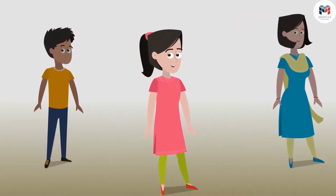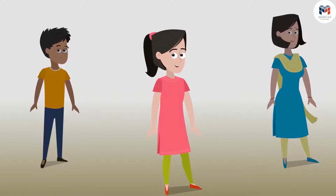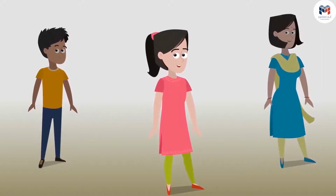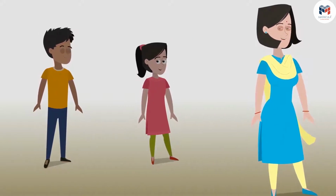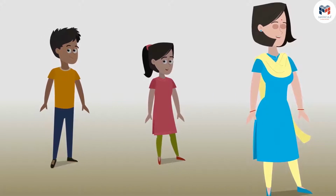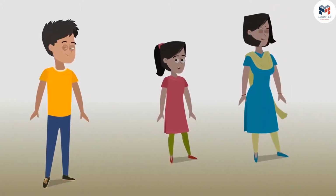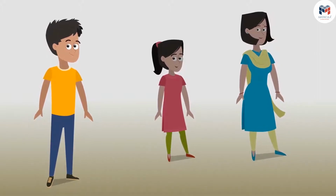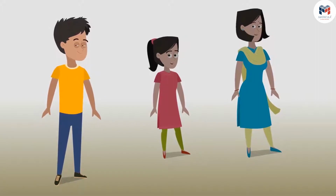Sanya, a 13-year-old curious city girl studying in class 8. Mummy, Sanya's mother, who facilitates them in understanding different concepts. Kabir, Sanya's 14-year-old brother, who helps her contemplate things and perform various activities.